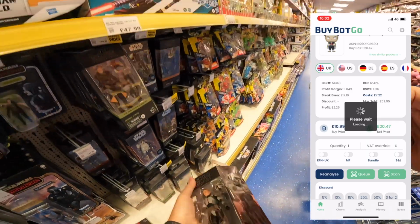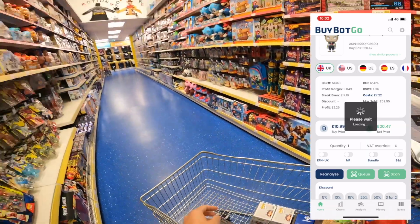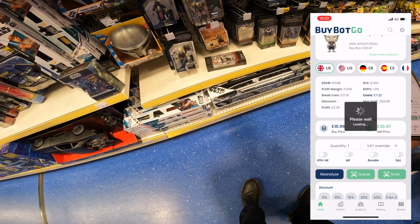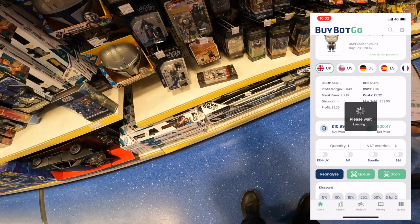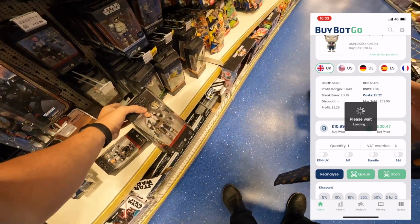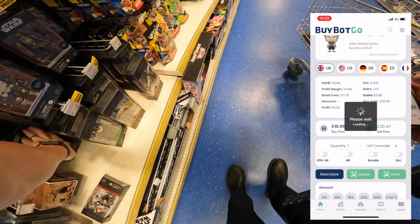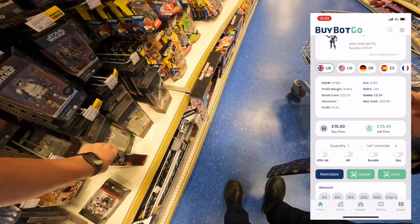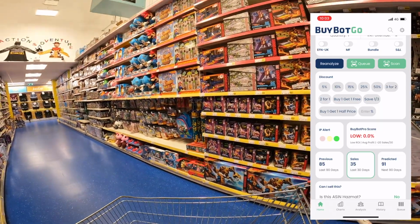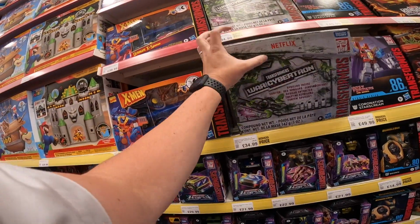So these guys have been selling nice for me, picking them up for £15. I think it actually takes quite a lot of time again for the scan, so I don't know if it's the signal or my phone just saying get us a new one. But it does take a bit of time to show you the exact figures. I think it's £2 to £3, but I've picked it up because I know it sells and I know the new Bad Bats is coming out, so I thought, why not? Did I pick 5? Yeah, pick 5, £2.15 profit, but look at the sales, it sells 85, it will sell, so that's why I picked it up.